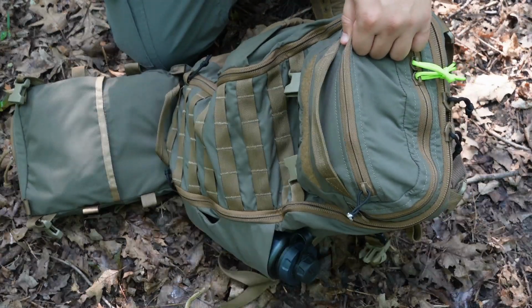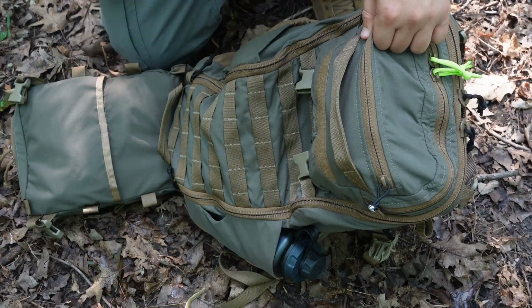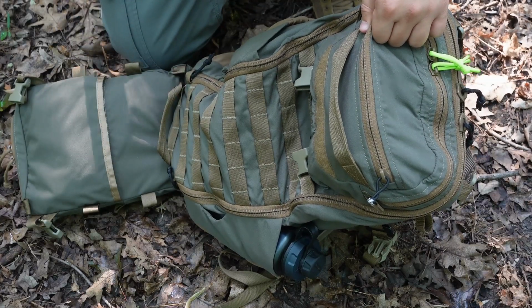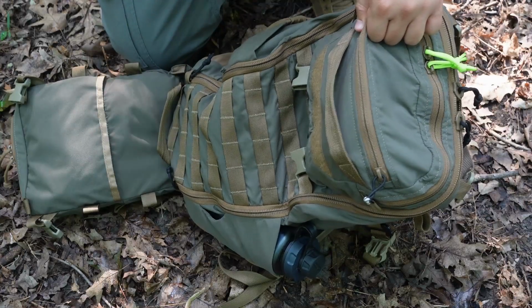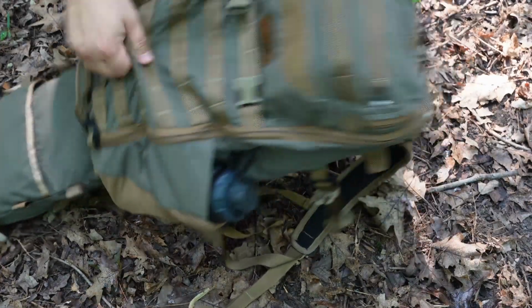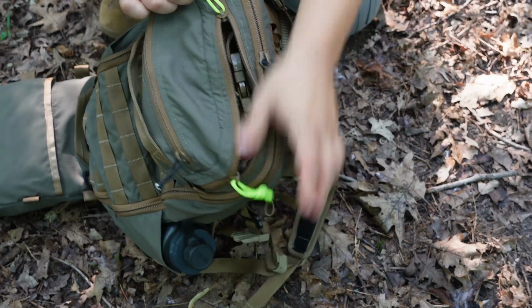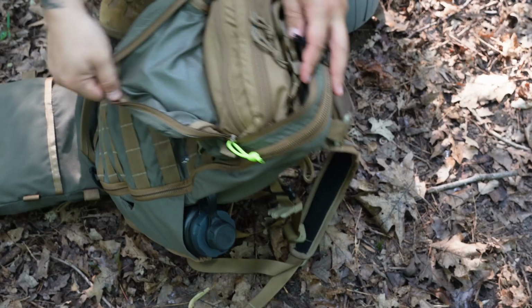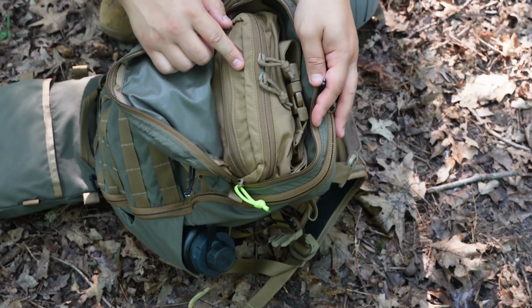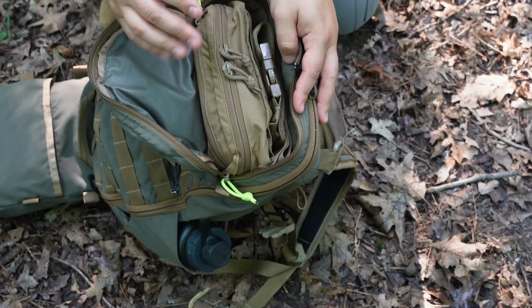The other option, which all of us carry every single day, is our cell phone. That also plays into my navigation, because both of these also do have navigation capabilities. In this pocket with the neon pull tabs, I just have my med kit, so that's easy and accessible. I'm not digging through my pack trying to get this.